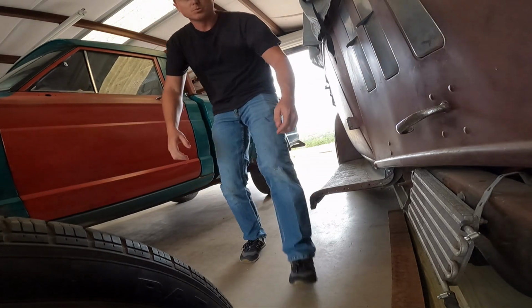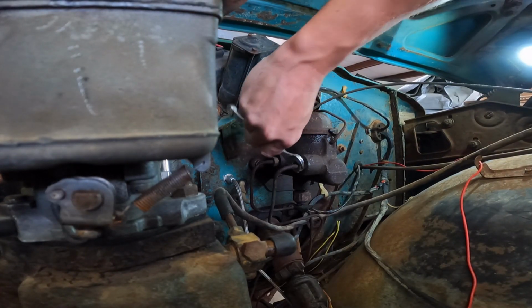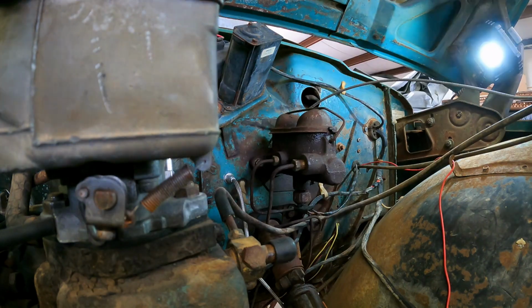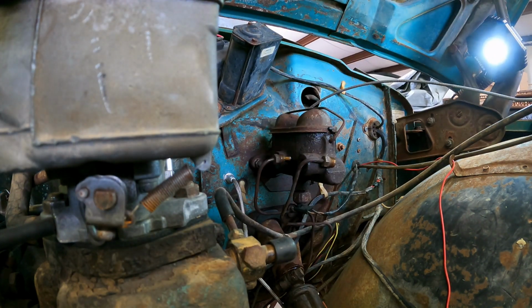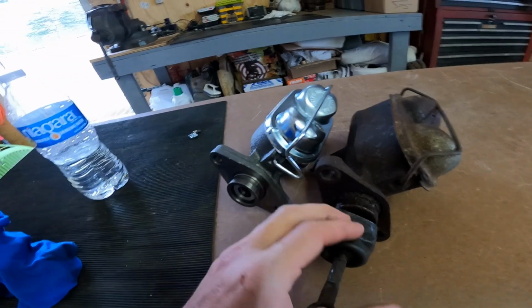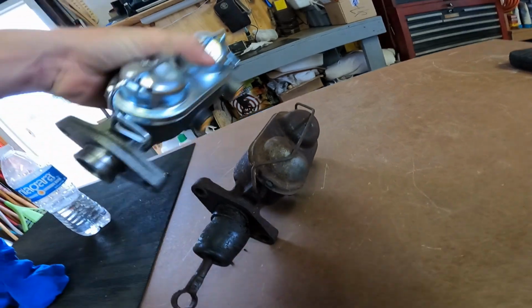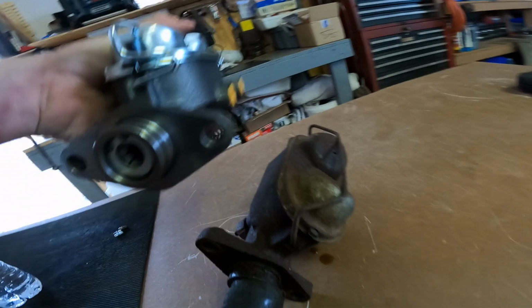Brakes are squishy, real squishy. Let's get this done. All right, let's see if we can get these lines loose. Oh yeah, look at that. Not bad. Okay, got it out. It should be the same size bore. It looks right. Bolt holes, hard to tell, but I think they're the right distance apart.